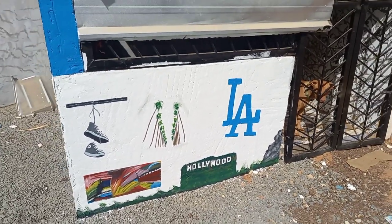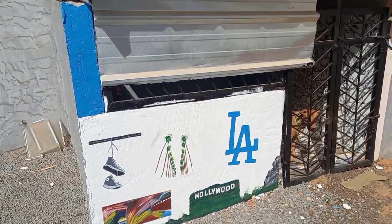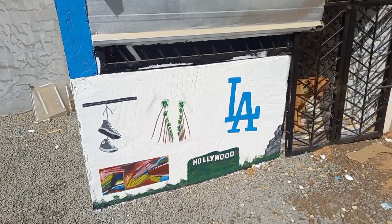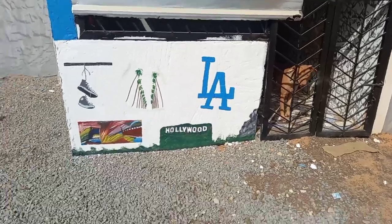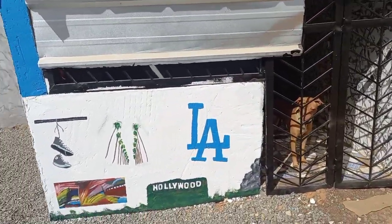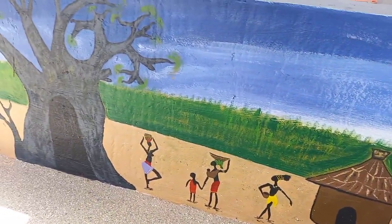Loving this. Oh, this was such a nice surprise coming home. I don't think we're done. I think there's a couple more things to put, but it looks great. You like that LA and Cali? Oh, shoot. Up on my tree. You like that LA and Cali? Look at y'all.